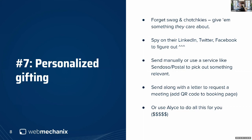Or there are services like Sendoso and Postal that can do this for you, right? So they have a curated selection of different items that you can pick out, and you can find something that resonates with what's relevant to that prospect and send it based on that selection, right? So you get a lot more ease of use with a tool like that, and you're able to move a lot faster. The downside is maybe it's a little bit less personalized, and obviously there's a cost associated with it.